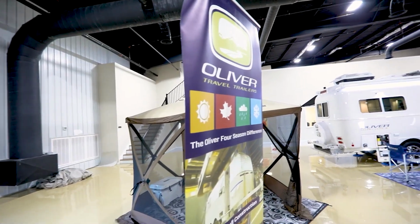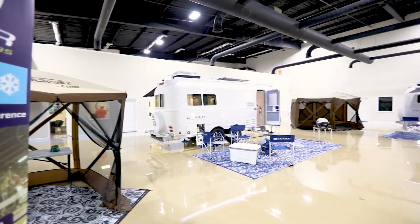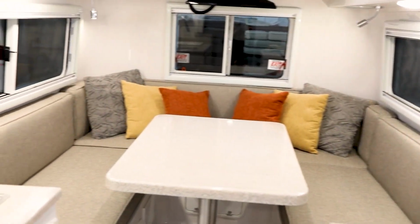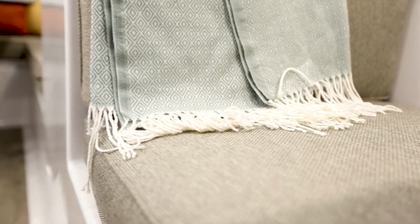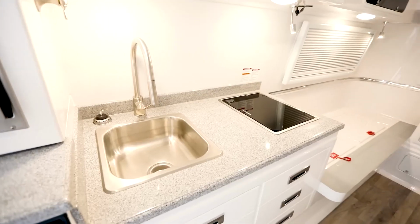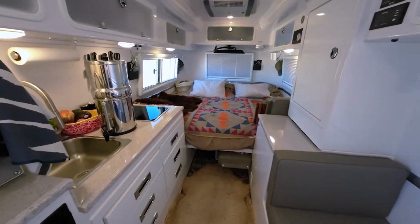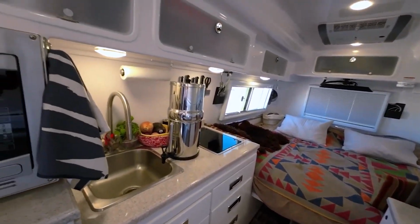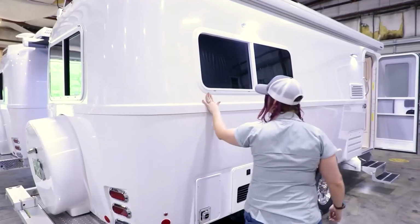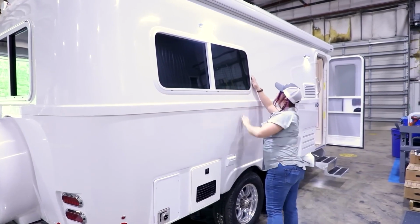Every traveler is unique, and Oliver understands that one size doesn't fit all. That's why each Oliver trailer is built to your specifications, ensuring that your travel experience is tailored precisely to your desires. Whether you're an avid chef who needs a gourmet kitchen on the road, or a tech enthusiast who craves state-of-the-art entertainment systems, Oliver can bring your vision to life. But customization is just the beginning of what sets Oliver travel trailers apart.